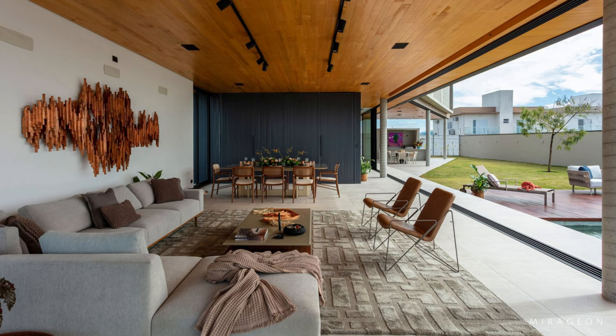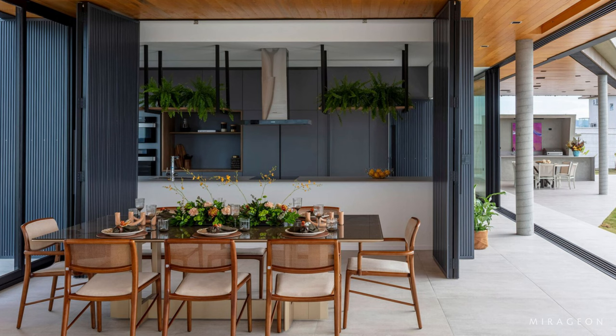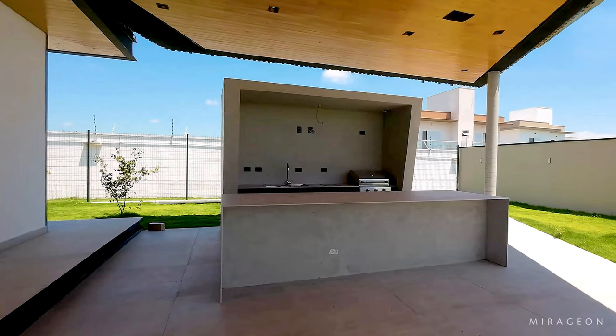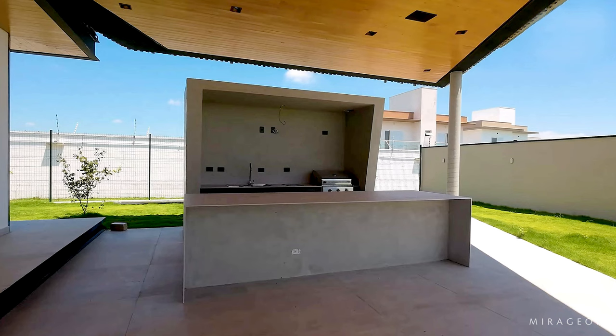A special feature of the kitchen is its ability to be integrated or separated from the living and dining areas through sliding doors. The leisure area was designed to promote integration and connection with the other ground floor spaces. The covered area houses a gourmet space located beneath the projection of the upper floor.